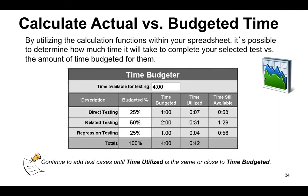So I also created a tool, by the way, this is in one of the worksheets, if you download the worksheet, that does some time budgeting. It's just a real simple calculator, and it took those concepts of direct, related, and regression testing where I allocated certain amounts of time. And I added a value above which said, hey, if this guy comes to me and says, I've got 4 hours, well, how do I slice that up across all these testing options?